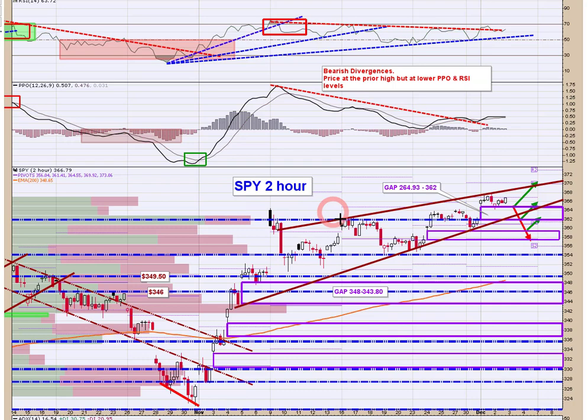SPY 2 hour. We've got a wedge developing here with a gap at more or less 365, maybe a little bit below 364.93. We tried to punch through that the other day, and that held. So going forward, depending on your timing, your exposure, whatever you got going on, $365 is your number. You don't want to see price go into that gap. You're pretty much assured of a gap fill down to 362, so that's $3.